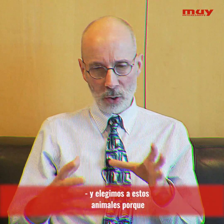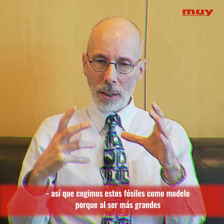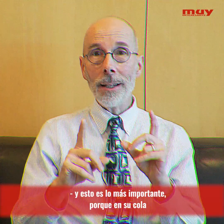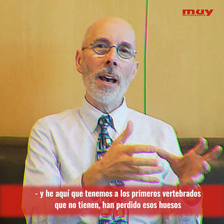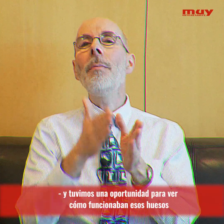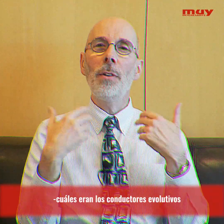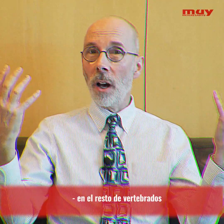And so we picked these animals because they were a size like this. Fossils are available. I've been to the Natural History Museum in Vienna, for example, and looked at these fossils myself. So we took these fossils because they were a little bigger. They made it easier for us to model. And here's the thing, in their tail, they didn't have vertebrae. And so here we have the first vertebrates that are missing those bones. And so we had an opportunity then to be thinking about how did those bones evolve? What were the evolutionary drivers behind the origin of these bones that are very important in the rest of vertebrates?